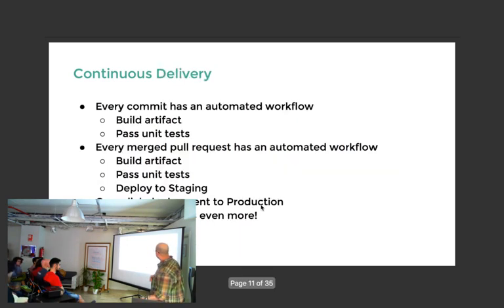We also wanted to apply continuous delivery, and continuous delivery means that anything that you have in master is safely deployable to production. Or at least you know that it's safely deployable to production. So, right now, for every commit in a pull request that an engineer does, automatically we build an artifact and we pass the unit tests. And if it doesn't pass the unit tests, we cannot merge it into the master, okay? And then for every merged pull request, we do the same. We build an artifact, we pass the unit tests of the whole platform, and if it passes, it will automatically deploy to the staging environment. So we always have a fresh copy in staging of what's in the master in the latest version.